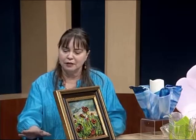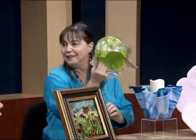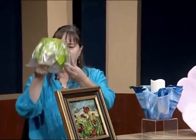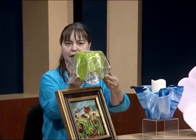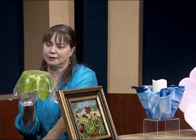And I take the temperature very high, up to over 1,000 degrees Fahrenheit. And it softens the glass but doesn't melt it. And so it's sitting on the mold like this. And when it's in the kiln, it starts out flat like this piece of glass. Okay.